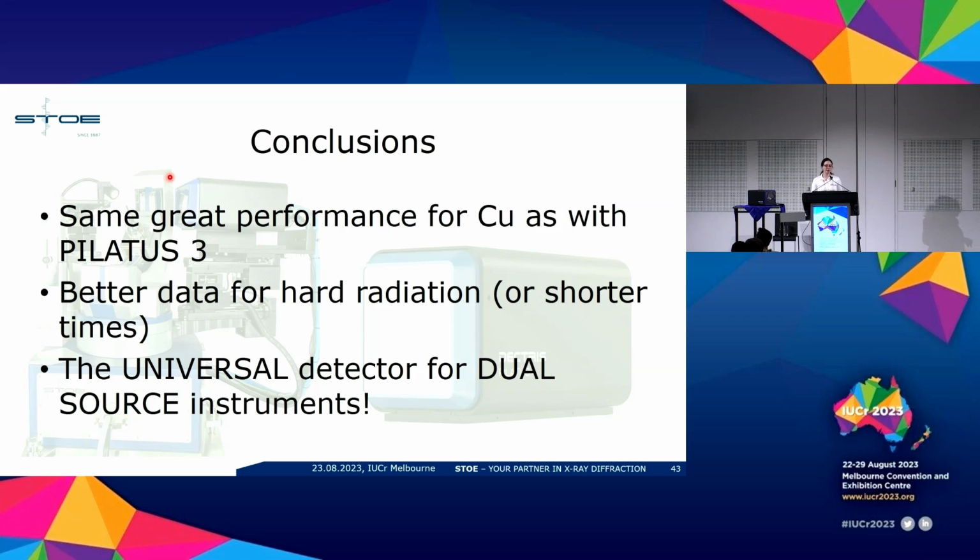So you have the same great performance for copper in the Pilatus4 as with Pilatus3, but you get better data for hard radiation, or you get shorter measurement time. So this is really excellent for systems where you have two wavelengths, one with softer radiation, one with harder radiation, and you have an optimal detector for both of them. So this is really the universal detector for these kinds of instruments.